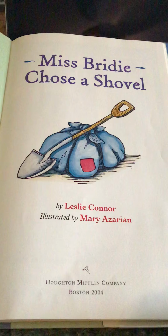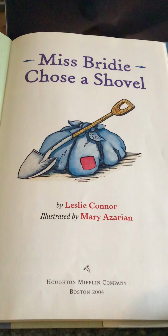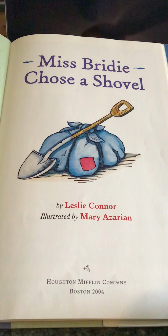Good morning. This morning we are going to read Miss Bridie Chose a Shovel by Leslie Connor, illustrated by Mary Azarian. And I know you kindergartners have read it, but your parents have not. So here we go. Well, let's look at the cover first.